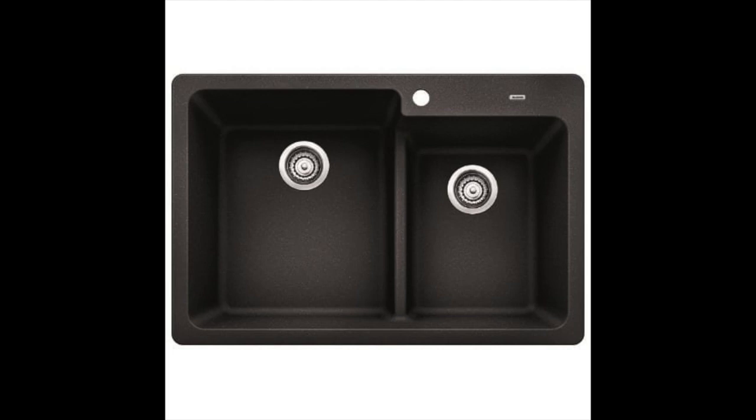The left side is 9 inches deep and 17 inches across. The right side is 9 inches deep and 12.7 inches wide. This sink uses a composite with an anthracite finish and is mostly granite. If you don't want to use the faucet hole, you can install the sink as an undermount or drop-in. The undermount option will allow you to use any other faucet.